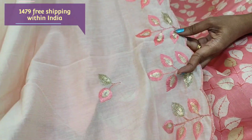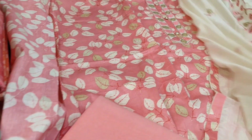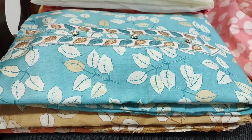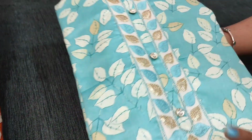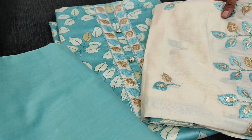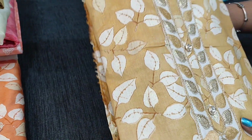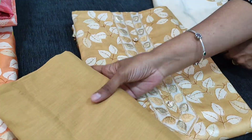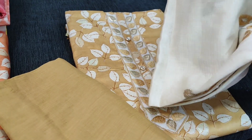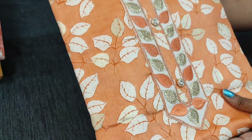And dupatta in soft silk cotton. It is embroidered dupatta with leafy pattern. Very pretty set and tapings are provided. And cost of this set is 1479. We have four colors in this. Second color we have in light blue shade, matching lining and soft silk cotton dupatta which is embroidered. Third color we have in sandal yellow color, matching lining, and this is the dupatta, very soft silk cotton dupatta. Fourth we have in dark peach.